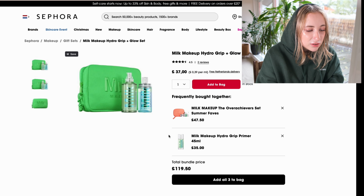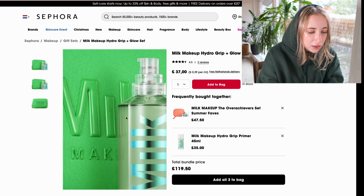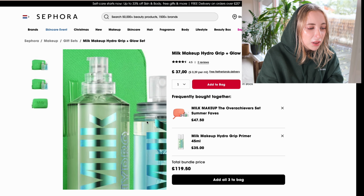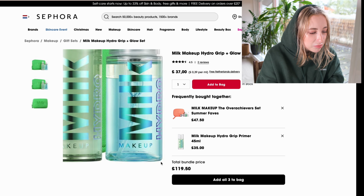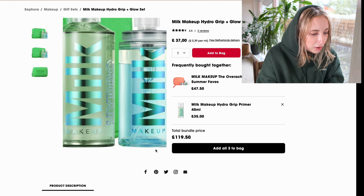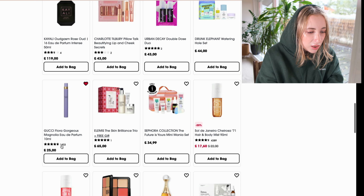I heard mixed reviews about the Hydro Grip Primer especially. Some people love it, some people hate it, so I'm really curious to try this one. And this is, I guess, a setting spray. What is it? Primer and setting spray. The setting spray I'm super curious to try. Primer, I'm not really a primer person, but I would try. It sounds like a really good thing.